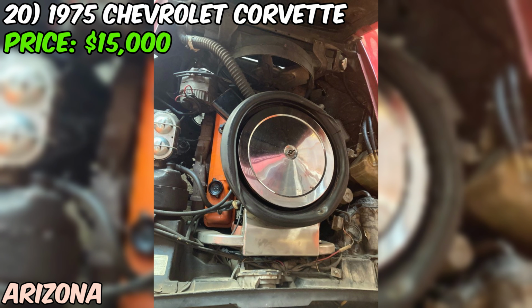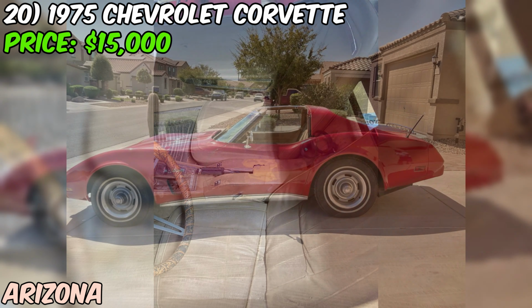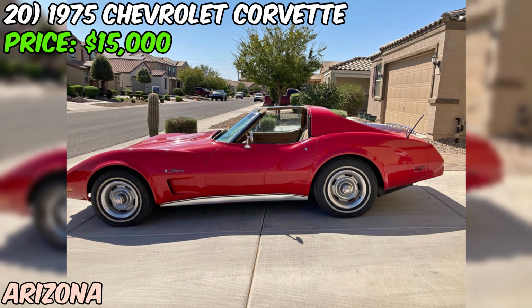Just make sure to check those T-tops for leaks, inspect the fiberglass body for cracks, and look underneath for any frame rust. This could be a solid buy if you want a classic Corvette you can enjoy while gradually improving it. It's not a perfect show car, but it could be a fun project that you can actually drive and enjoy while you work on it.